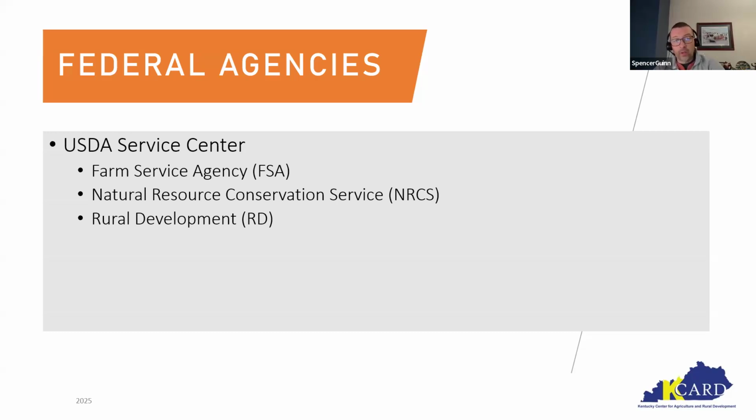The last one that's on here, I know I've covered a lot. I'll mention the R&D, rural development, and then I'll hit pause for a minute, see if there's any questions. But the rural development program, that's not going to be in every county.